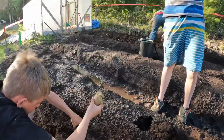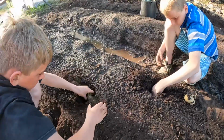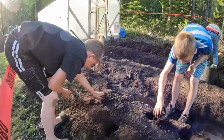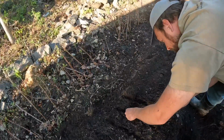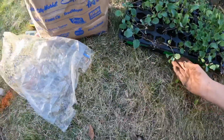Don't plant them too deep. You want them to come up this way. We finished planting the potatoes, and Dad's planting this row of carrots. How many carrots do you think you've planted? Almost the whole bag.